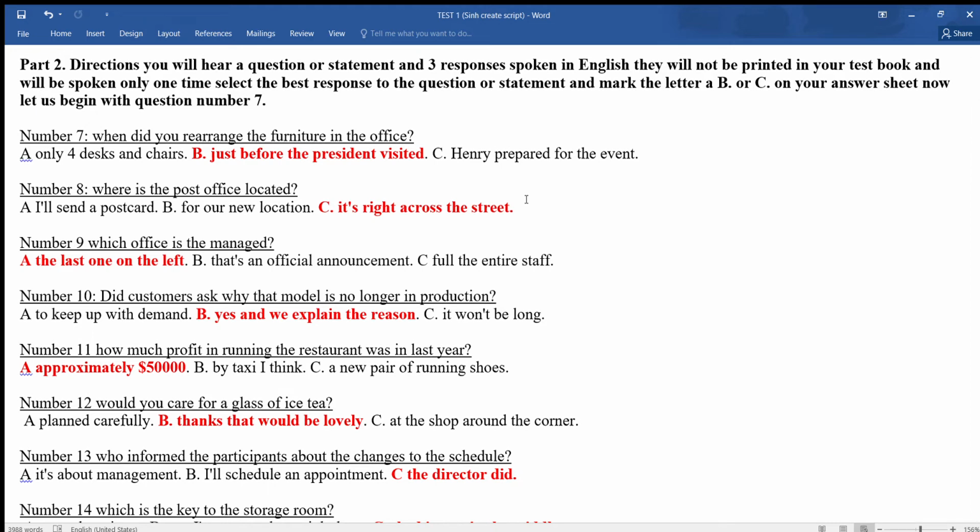Number 9. Which office is the manager's? A. The last one on the left. B. That's an official announcement. C. For the entire staff.